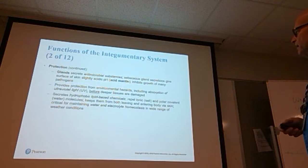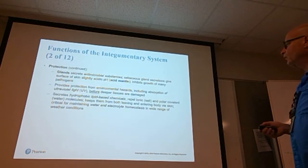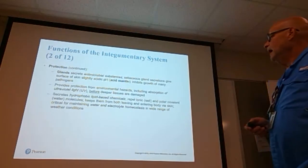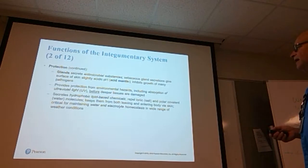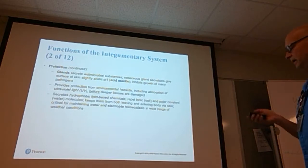It provides protection from environmental hazards, including the absorption of UV light before deeper tissues can be damaged. And the glands secrete hydrophobic lipid-based chemicals which repel salts and polar solvents and keep them from both leaving and entering the body.